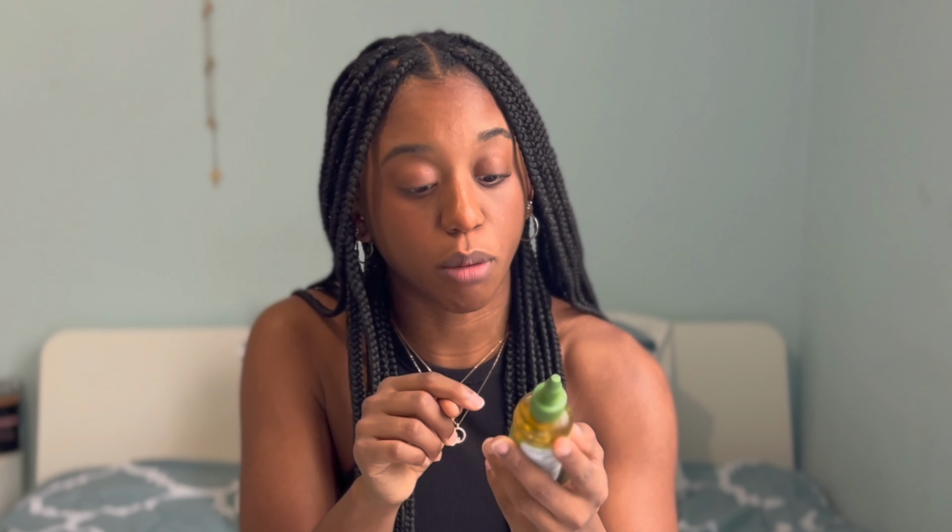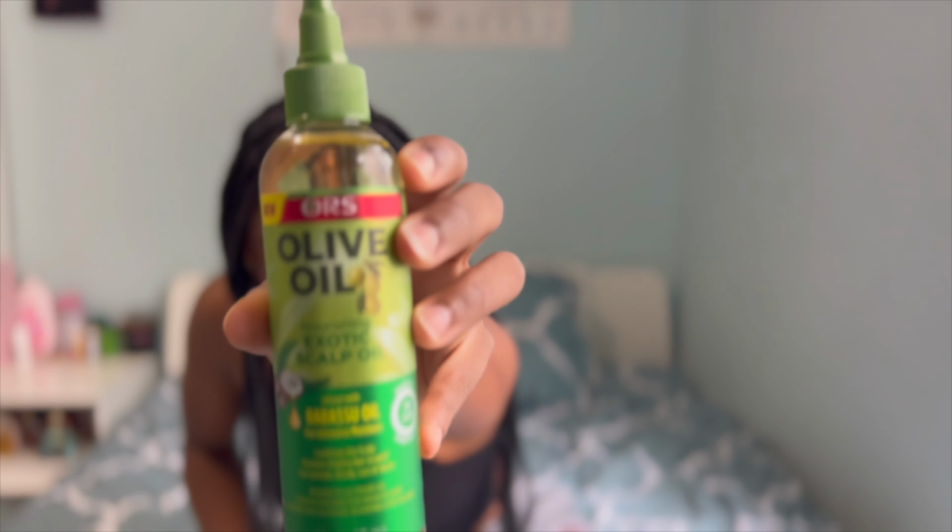Tip number 4, oiling your scalp. I've noticed at least that whenever I get a little bit of oil on my fingertips and start massaging my scalp, it helps with the loosening up process. And it feels really good to just massage your scalp when it's really tight. Like, it just feels like heaven. So the oil that I like to use is the ORS Olive Oil Nourishing Exotic Scalp Oil infused with babassu oil for intensive moisture. Looks like this.